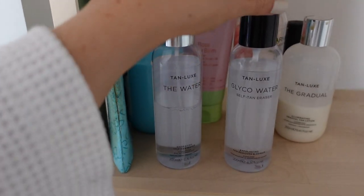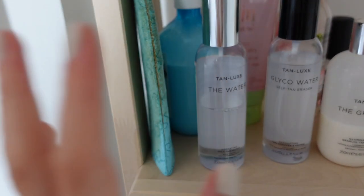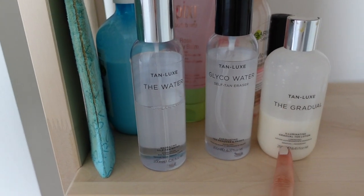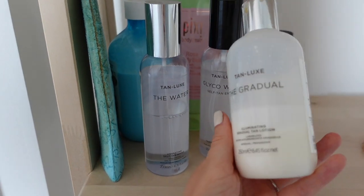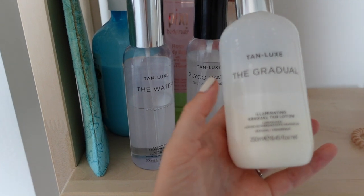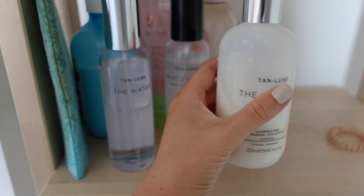And I also like to use a gradual tan in between, say if I haven't got time to redo my tan or do a top up. I like to use this because it's so nourishing and really moisturising as well. I've got just under half a bottle of this. So again, this is the gradual illuminating tanning lotion. Really lovely, and you just have to make sure you wash your hands really thoroughly.